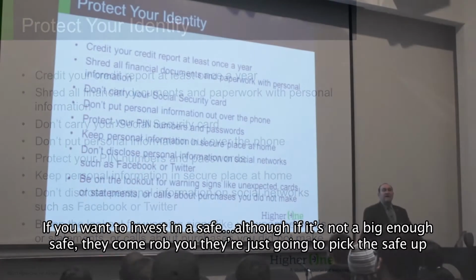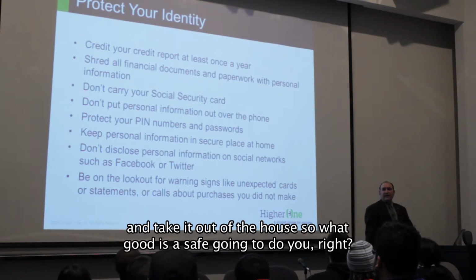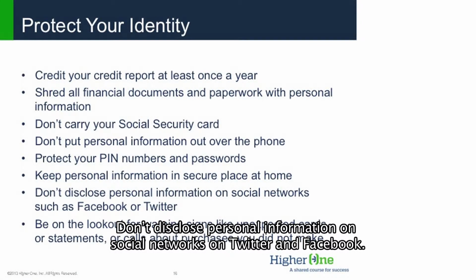If you want to invest in a safe, although if it's not a big enough safe, they come rob you, they're just going to safe up and take it out of the house. So what good is a safe going to do you, right? Unless it's hidden somewhere. So don't disclose personal information on social networks and Twitter and Facebook.